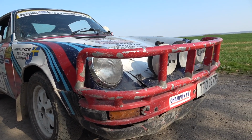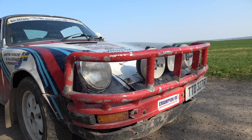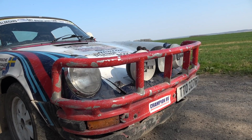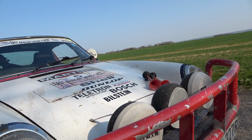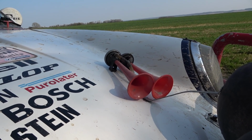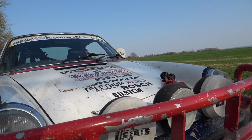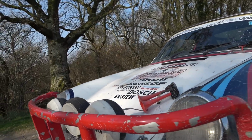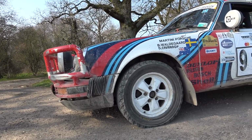I love the bull bars on the front. Clearly campaigned in the desert, so you have these on the front just in case you come up against any, I don't know, goats or camels or other types of wildlife that you're not expecting. Full set of rally headlights. I absolutely love the air horns protruding from the front bonnet section. Iconic Martini livery, but this car really has seen some action. It's a stunning thing. It's got the famous Fuchs alloys.